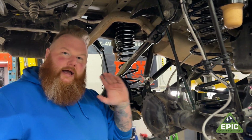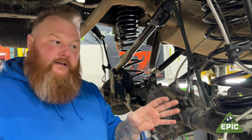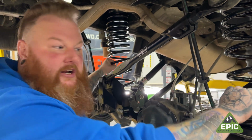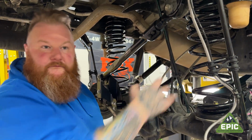So when you're flying through the desert or construction site or mall parking lot, you can still keep your tires planted on the ground when the front tires are in the air. We have coil spring retainers top and bottom, so no matter how much travel you drop down, the coil can't go anywhere. So it won't fall out and go ding, ding, ding, like your XJ buddy while you're wheeling.